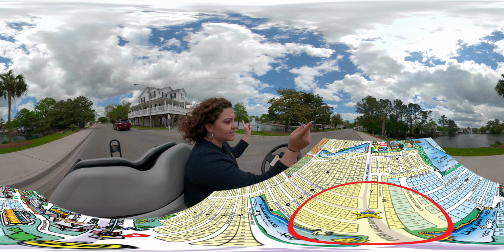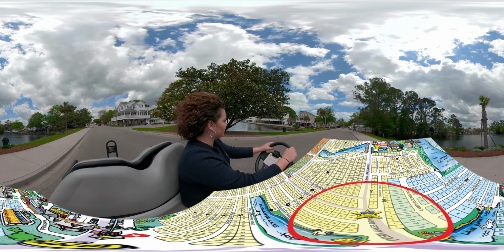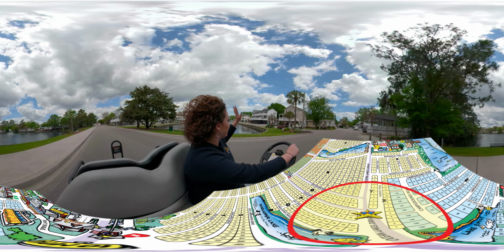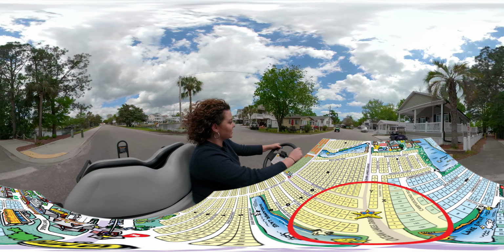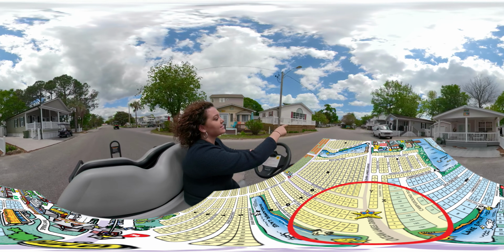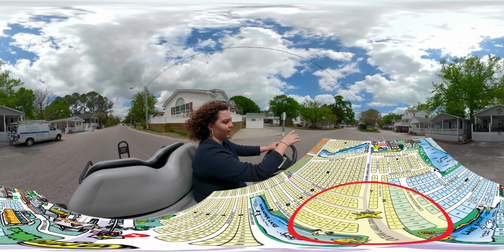So on both sides of us we have lakes, and these are just 2 of 8 lakes that we do have in Ocean Lakes Family Campground. And you'll see our awesome landscape team. They're working away. They do their very best to make sure our campground looks beautiful all the time, and it does. So this sign right up here, this is a very important piece of our campground.